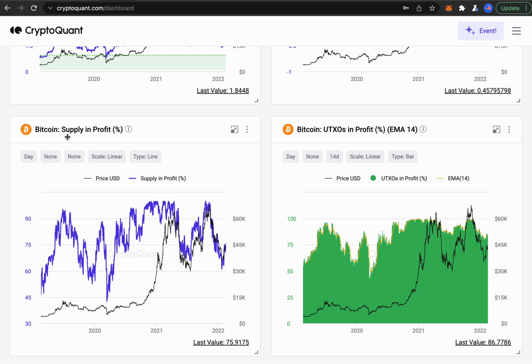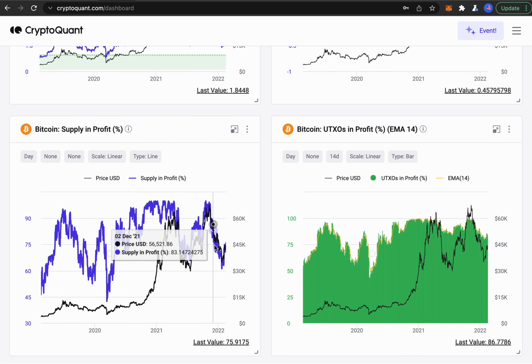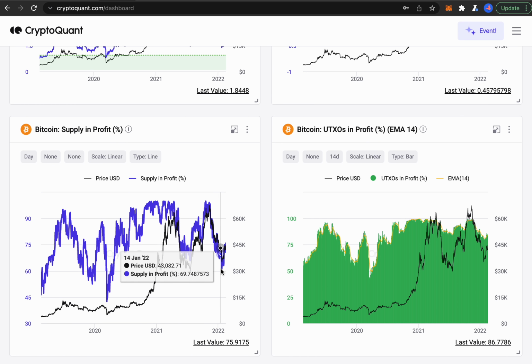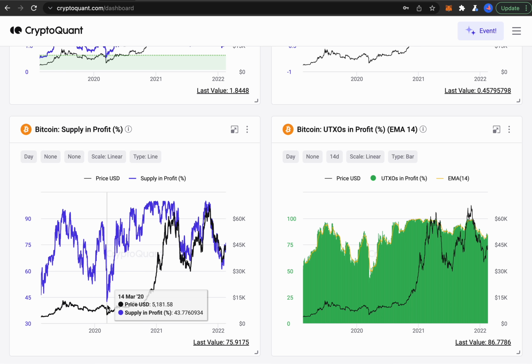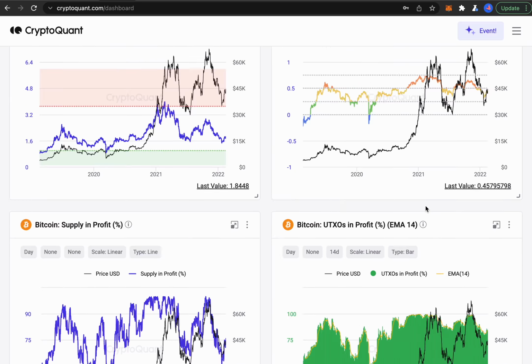Also looking at how much of the Bitcoin supply currently is in profit. This is basically another similar indicator. It shows we are somewhere in the middle. So we actually bottomed here at 61% of supply in profit. And at this 2020 bottom, we went all the way down to 43% of the total Bitcoin supply being in profit. So this indicates that we might have seen a bottom as well. So a good or somewhat reliable bottom indicator maybe. That's basically the indicators that I'm looking at on CryptoQuant.